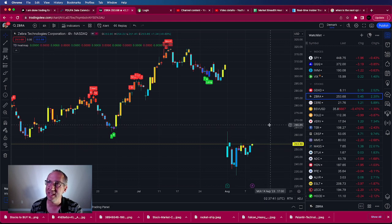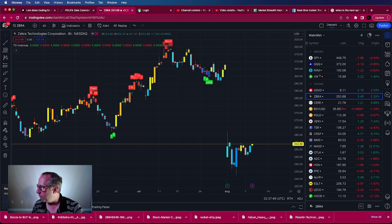The very first is Zebra Technologies, ticker symbol ZBRA. Now this had multiple officers in open market buying this up. We had the three directors and the CEO buy up shares in open market. So this is very, very bullish. That type of insider activity is extremely strong.